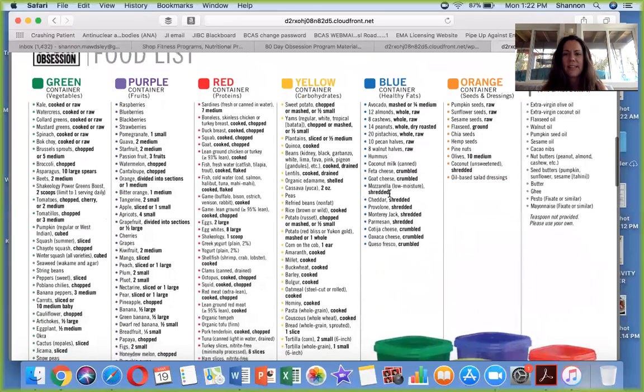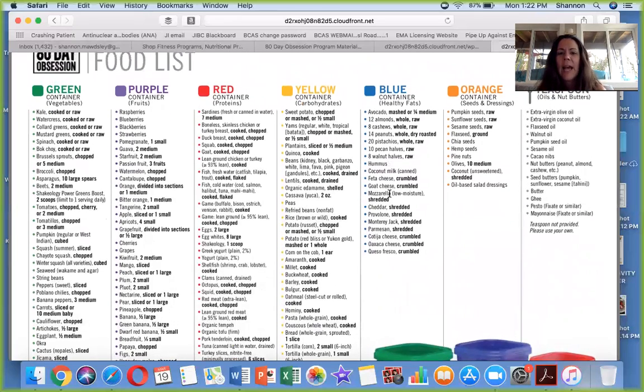And Paul always thinks that's so sad because he loves his cheese. But dairy products really are actually not good for your body. They cause a natural inflammatory response in your body, which causes a lot of mucus buildup. So just know that as a side thing.